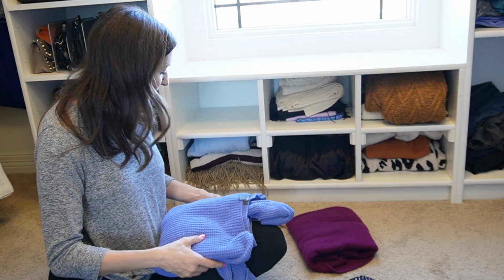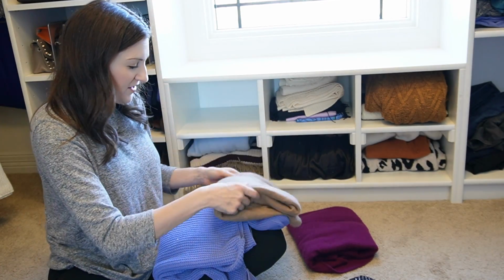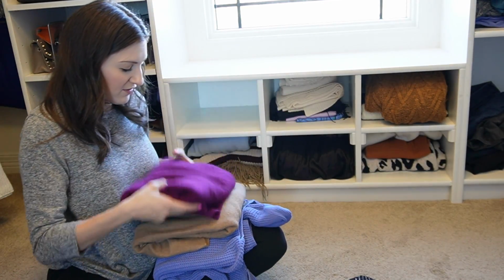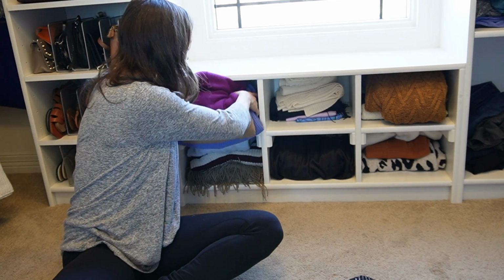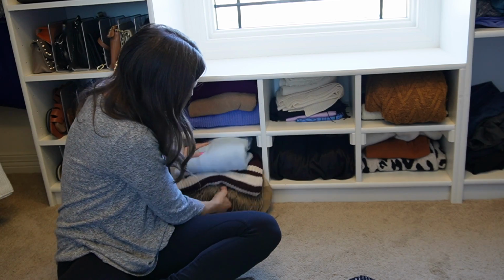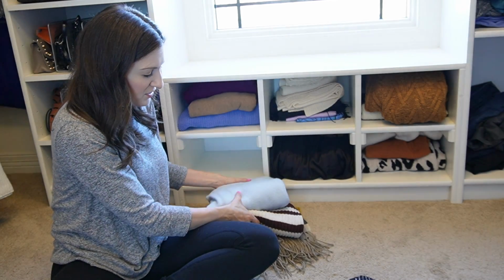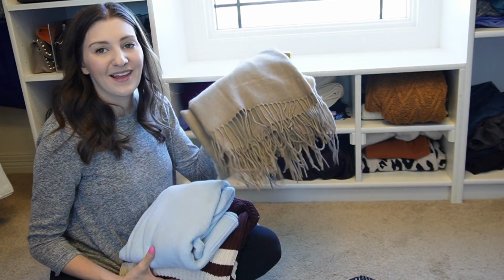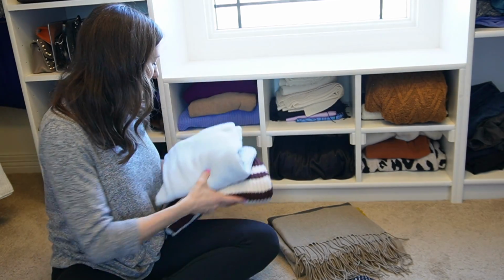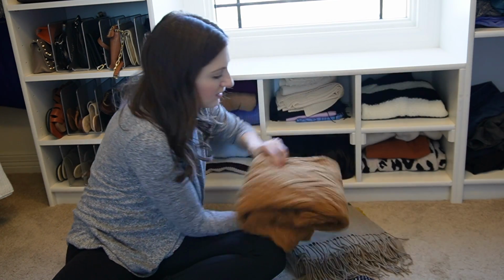Like, I know I love this blue sweater. I have this sweater in 2 different colors, which I really like. It's a nice cashmere sweater. Put those away. Same thing, I just got this one. This blue one is like 2 years old. This could be a maybe, get rid of. So I'm gonna pull that out.